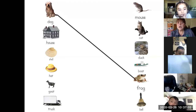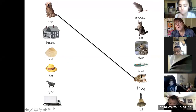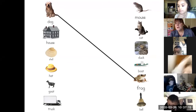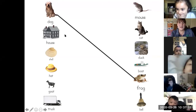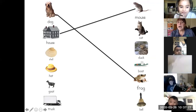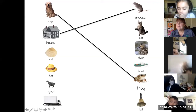That's right, frog, dog. Okay, Brittany, can you tell me another word that rhymes with frog and dog? Are you talking? You want me to help you out? Yes. Okay. Frog, excuse me, dog, frog, and log. Okay. Frog, log. Frog, dog, log. All right. I'm going to mute you, and I will get somebody else to help me.